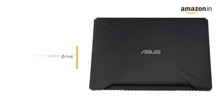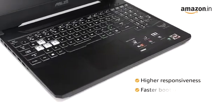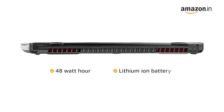ASUS TUF laptop has 512 GB solid-state drive that provides higher responsiveness and faster boot up while being enough to store all your videos, movies and photos. It comes with a 48 Wh lithium-ion battery.